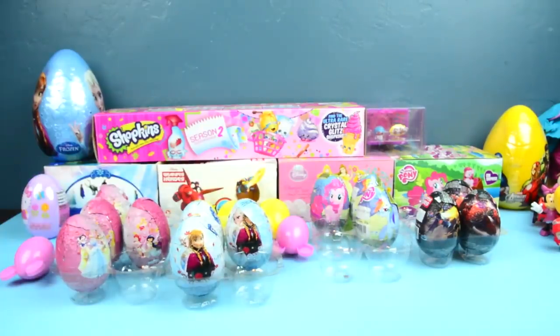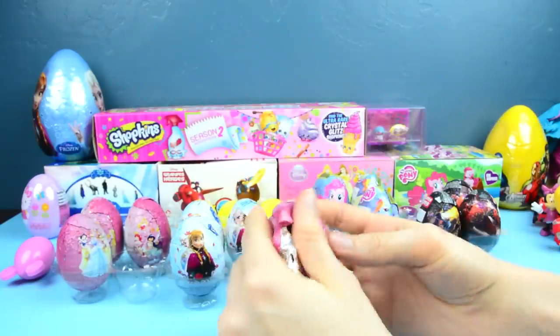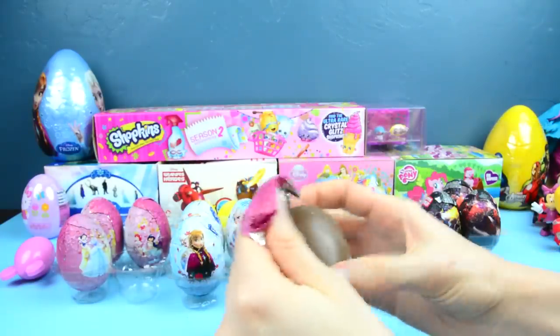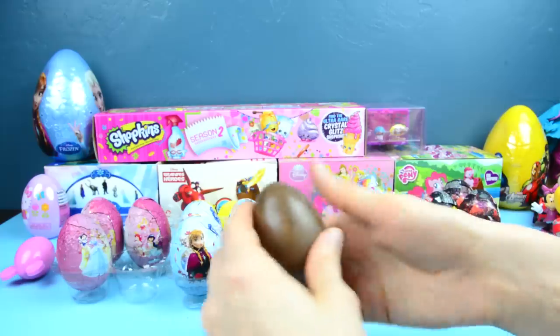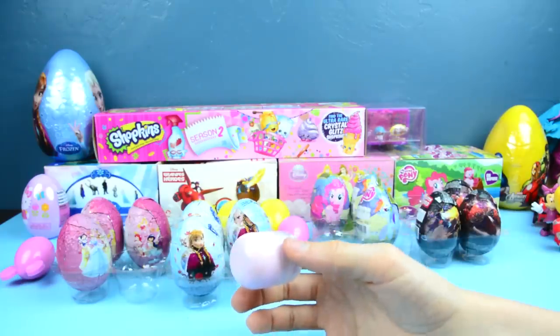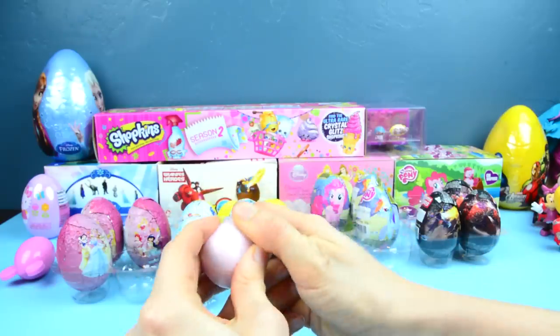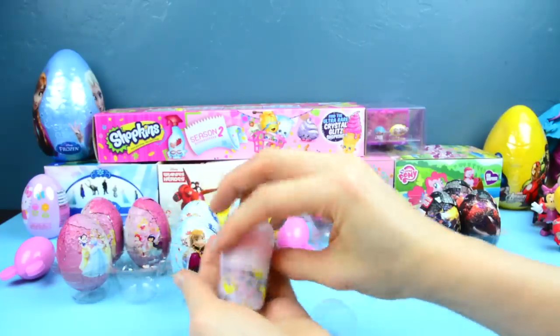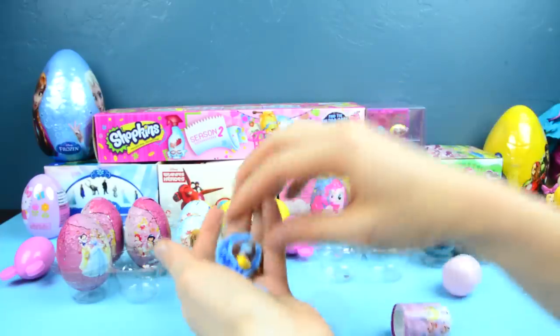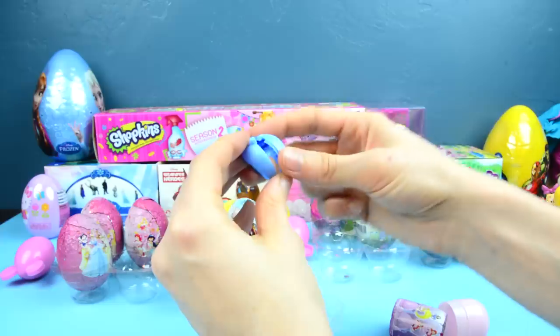Okay, let's see. I want Disney Princess. Who could it be this time? I have no idea. Looks blue. Cinderella. Cinderella, it's gotta be. Gotta be. Cinderella! And Cinderella, we got another ring. Another ring. These rings are really cute. I think Emily will like them. Yep.